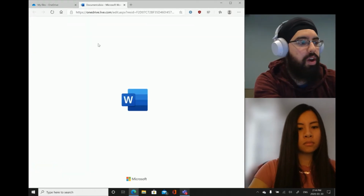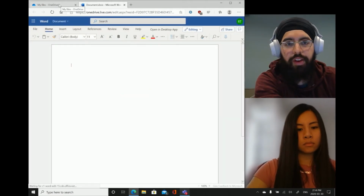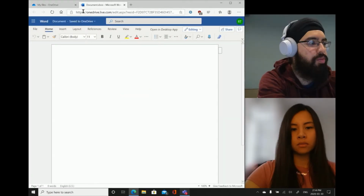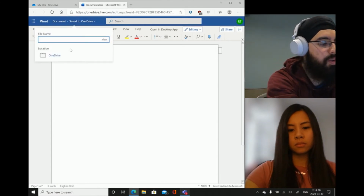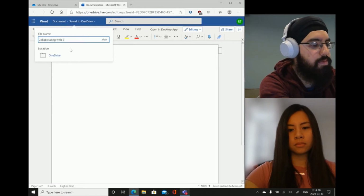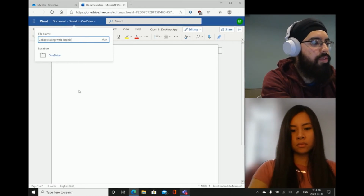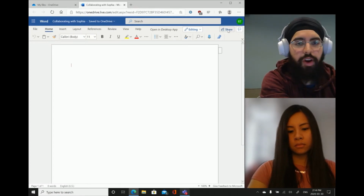It's going to open up a nice little window. And then this I'm going to go ahead and share with Sophia. I'm going to show you the different ways that we can actually share. So maybe I just want to go ahead and rename it. I'm just going to click on the title and rename it to Collaborating with Sophia. And then from here, I'm going to click on this share button.